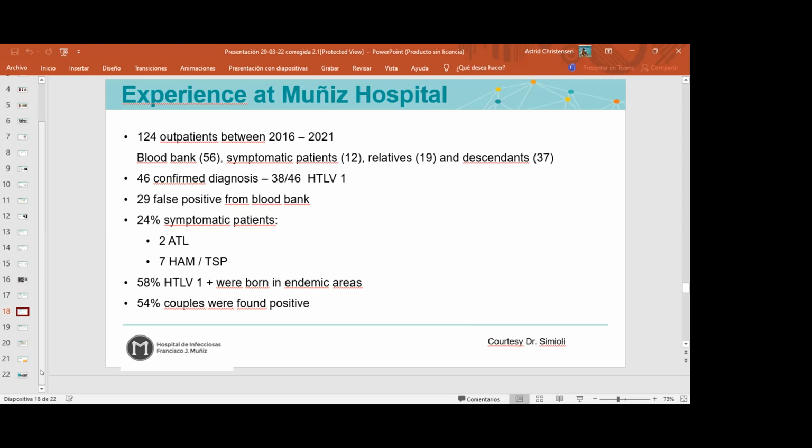And in the first examination, only 24% of the patients were symptomatic, 7 of them with the myelopathy or the tropical spastic paraparesis. Around 60% of the HTLV-1 positive patients were born in endemic areas, in other countries. And we found more than 50% of positivity between couples.